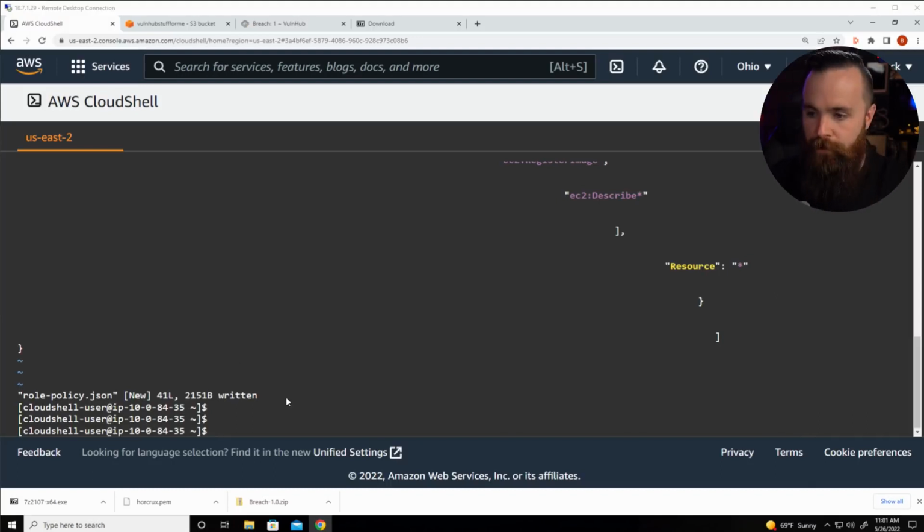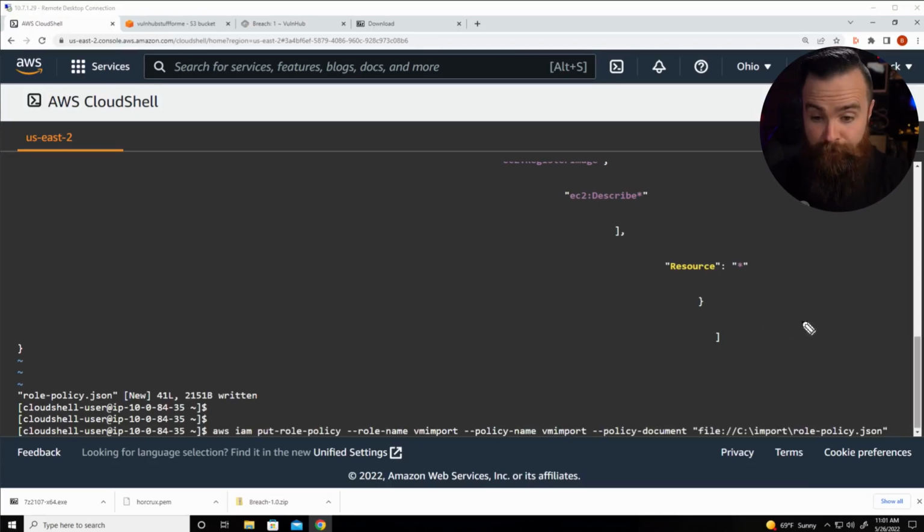One more thing we have to do to give ourselves permission, then we're done with permissions, I promise. So again, command below, we're gonna paste this command, and we're gonna reference that file that we just created over here at the end, which I'm gonna have to edit mine, but the thing you're gonna paste here should be accurate. Just make sure it looks just like this. If your command looks like that, you're good to go. Hit enter. Oh, and we now have permission. Now we can actually import and create a virtual machine image here in AWS.